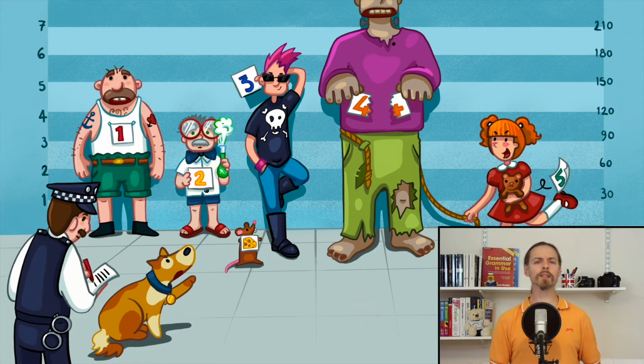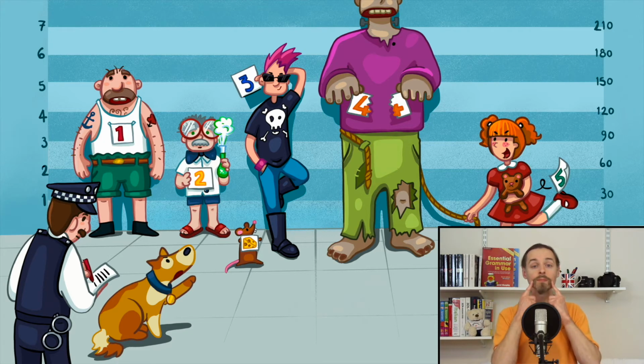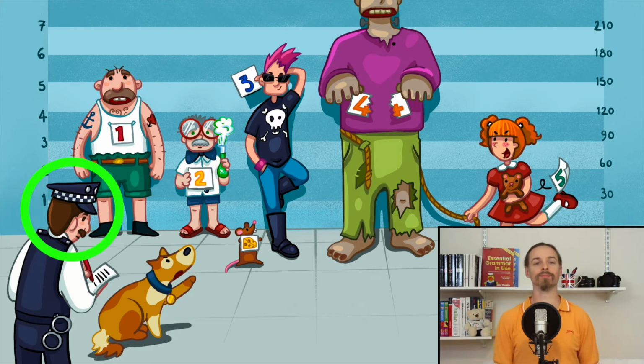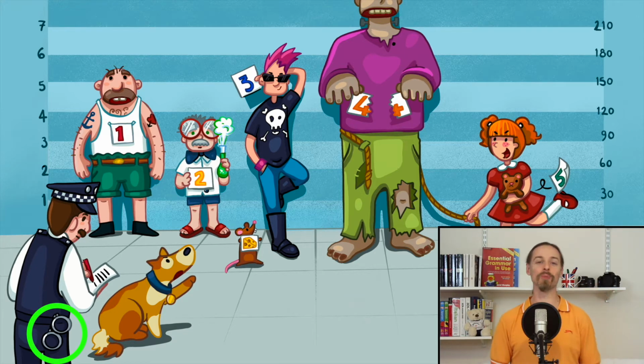The policeman has brown hair. The policeman has a moustache. The policeman looks very smart. The policeman is wearing a dark blue uniform and a hat on his head. The policeman also has a pair of handcuffs for his job.